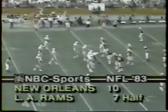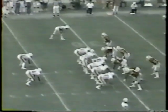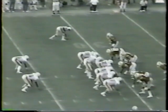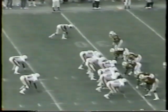Heard an interesting comment from Bum Phillips. His wedding anniversary always falls during football season, and last year he got a rose from his wife, and it said, Helen 29, Bum 0. You blew it again. He missed their anniversary.